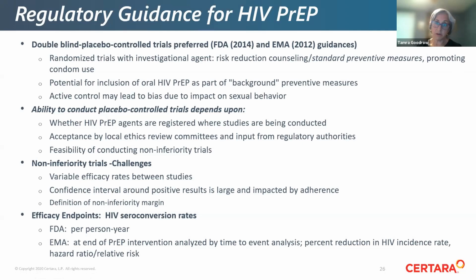However, guidance also acknowledges that following approval of a vaginal microbicide, active controlled non-inferiority trials could be appropriate. So given that there's an oral standard of care for HIV PrEP treatments, it's likely to be considered unethical to conduct placebo-controlled trials for oral agents. There's also now a vaginal ring, dapivirine, available, so it's possible that placebo-controlled trials evaluating the efficacy of this agent with the vaginal route may not be accepted.